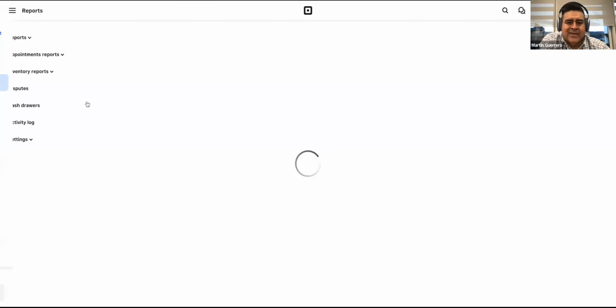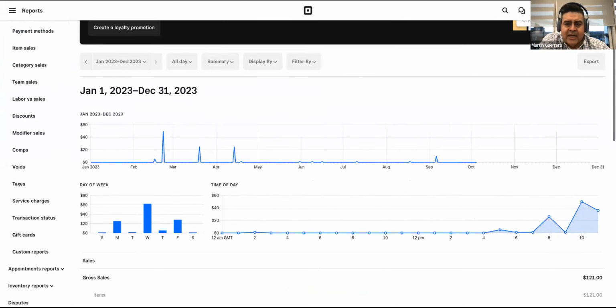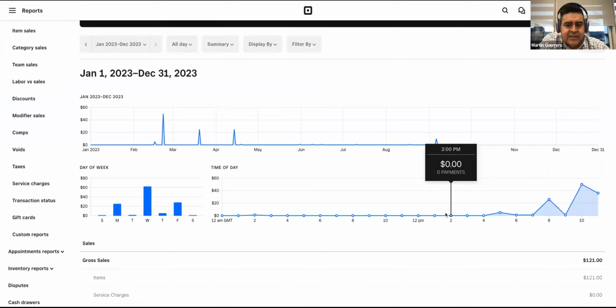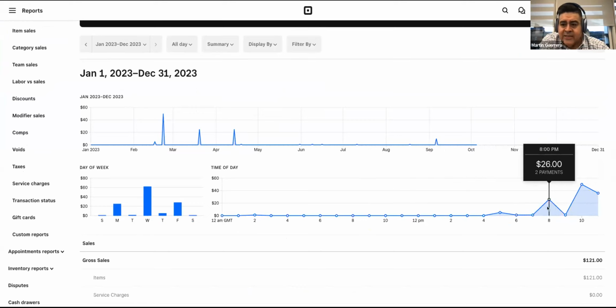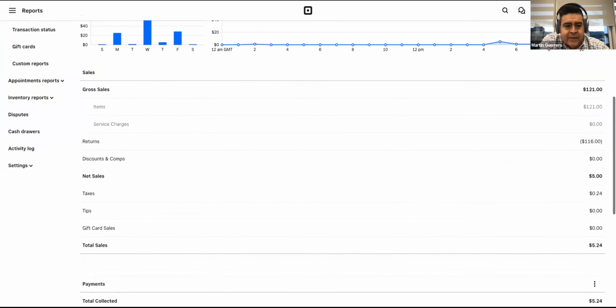All right, you can go into reports. It's a fake business, so it doesn't have much as far as transactions. We have a couple of test ones. You can see your transactions, what days, and how many transactions on each day. On this day I had two payments for $26. On this day, two payments for $50. And you can see what that all was here, right?